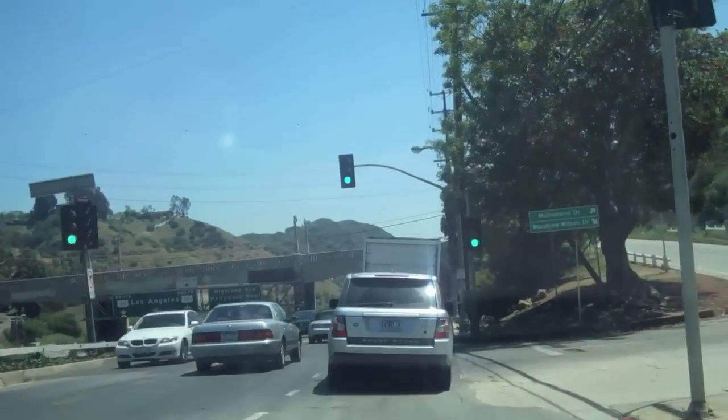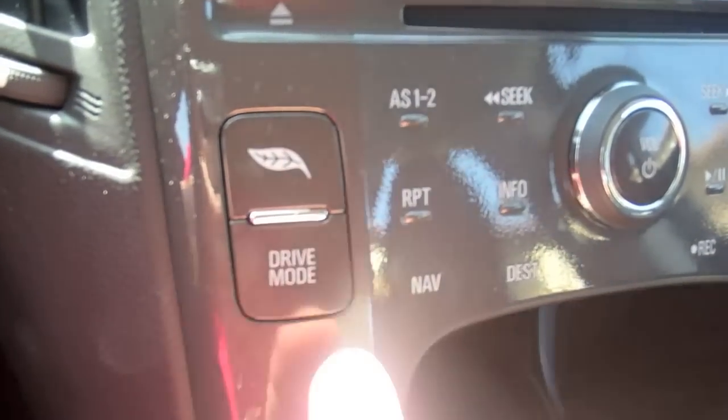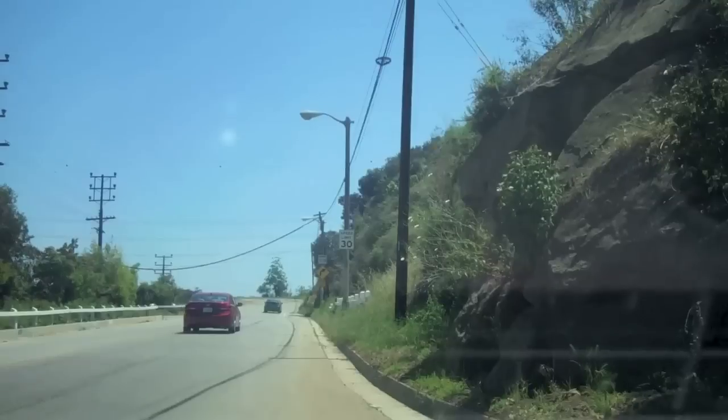Alright, we're about to enter onto Mulholland Drive. Before I actually begin the road test, there's a couple of things that I want to do, so I'm going to very, very quickly pull off to the side. This car has a couple of different driver settings. For the last day, I've been driving it in normal mode. I have yet to actually change it to another setting, but I'm about to do so right now. We are now engaged in sport mode. I'm now going to shift her into low, wait for the other cars to pass us, and we're off.